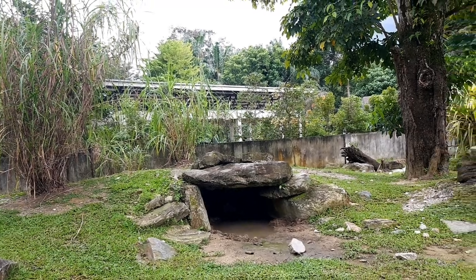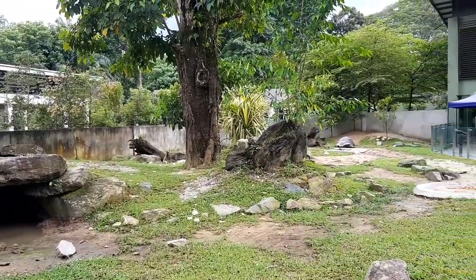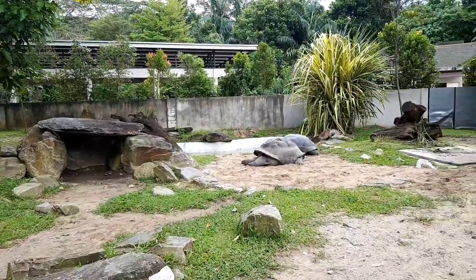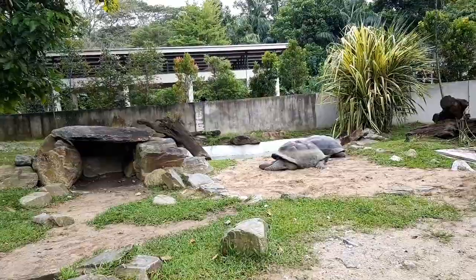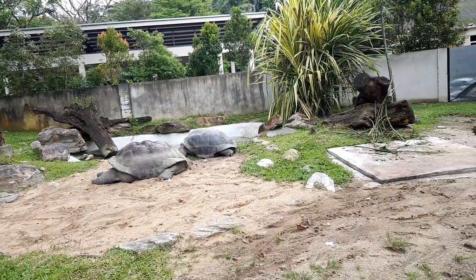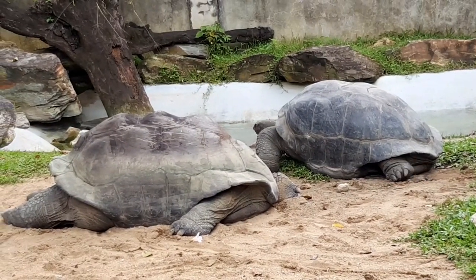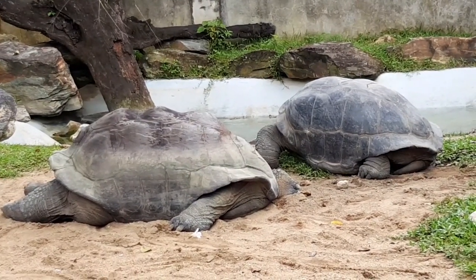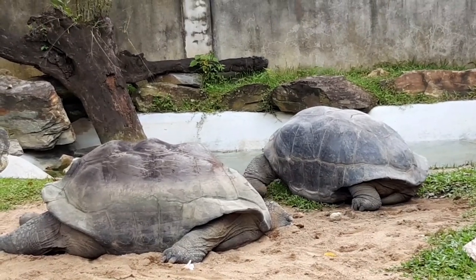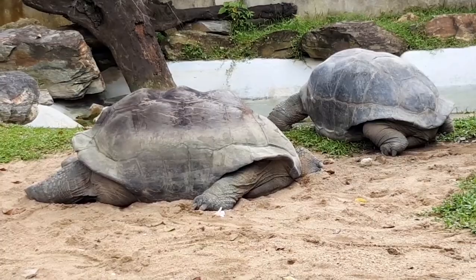Zoo Negara's reptile house has both indoor and outdoor exhibits. They also display a variety of tortoises, terrapins, and lizards. Say hi to the world's second largest tortoise, the Aldabra tortoise.